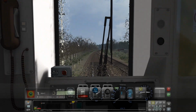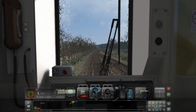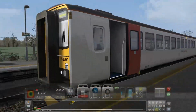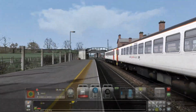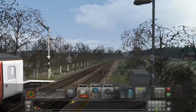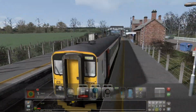And bring it to a stop. There we go. And we do have a 3.5 minute wait here, so we'll just have an explore. As you can see, obviously this is double track, so the trains would meet and cross over here for the branch line, which is nice. Obviously we don't have that though today, unfortunately.